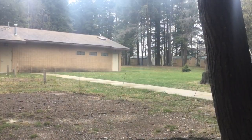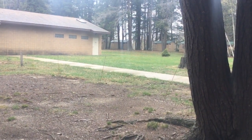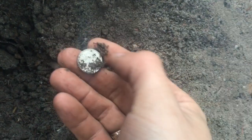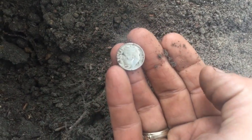It's a cold and rainy day. It's somewhere around May 5th. I'm back here at the camp, and it's just too cold for me to stay, but in the time I got here, I did get a good little signal down here, probably about an 83, 85 on the AT Pro. And it looks like we have a silver dime. Let's see what it is. Roosevelt. 1960. Woo.